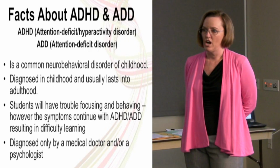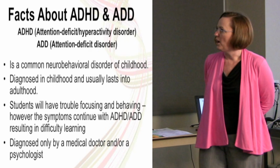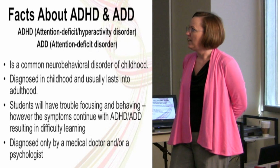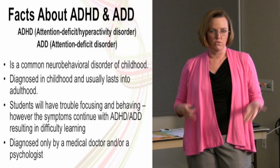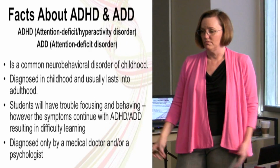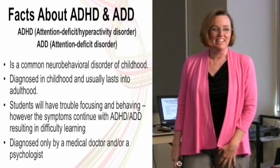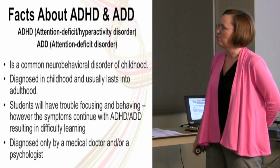Typically, it's diagnosed in childhood, and it continues throughout adulthood. And with this, they have trouble focusing and behaving, and it continues into learning difficulties. So of course, if you can't sit down and pay attention, it's going to be very difficult when they get into school. And I don't know how we decided that school is sit down and learn, right? And it's very difficult at that point, and they might have some difficulty learning at that point.